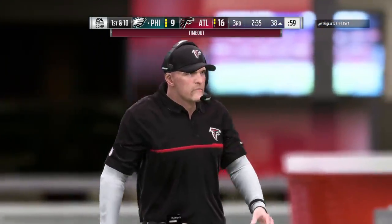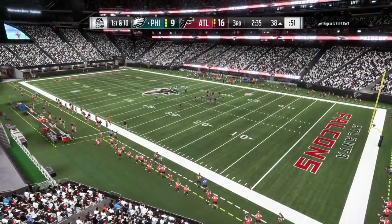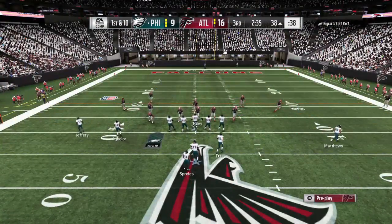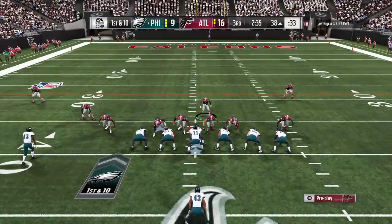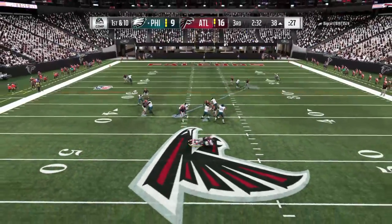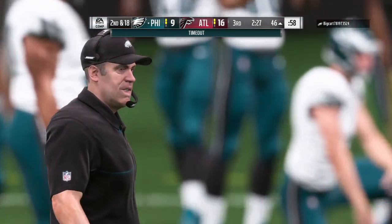And now a timeout defensively by the Falcons. It's just their first, so 2 remaining as they burn one here in this 3rd quarter. So here's a 1st and 10 at the 38. They go play action here on first down. Under a heavy rush, and down he goes. Takk McKinley bringing the pressure again, and that is his third sack here tonight.